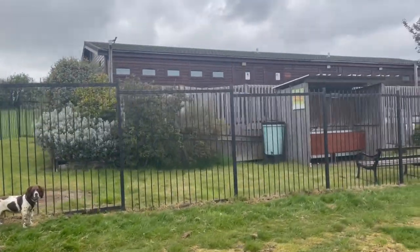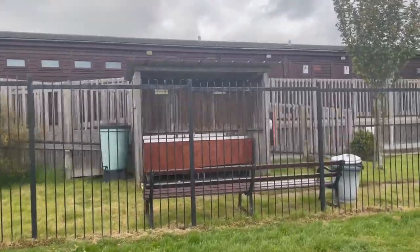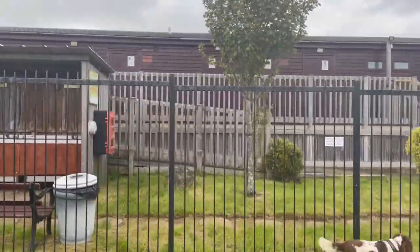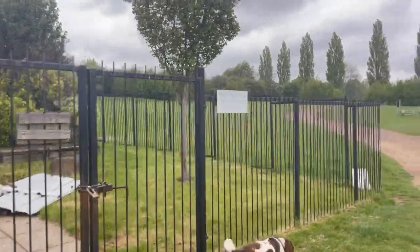This is the main facilities block. Toilet, showers, they're all separated. Ladies, gentlemen, and all that. There is a family room and everything. So it's pretty well set up if you want something basic.